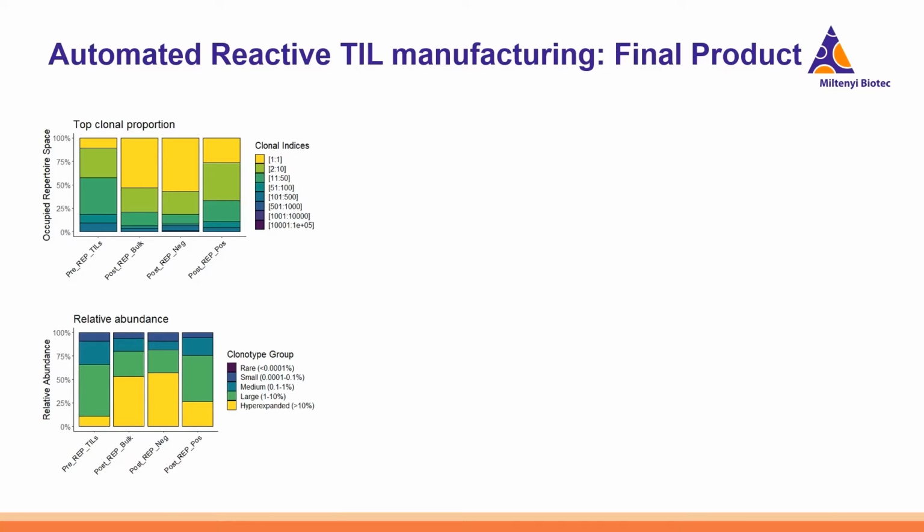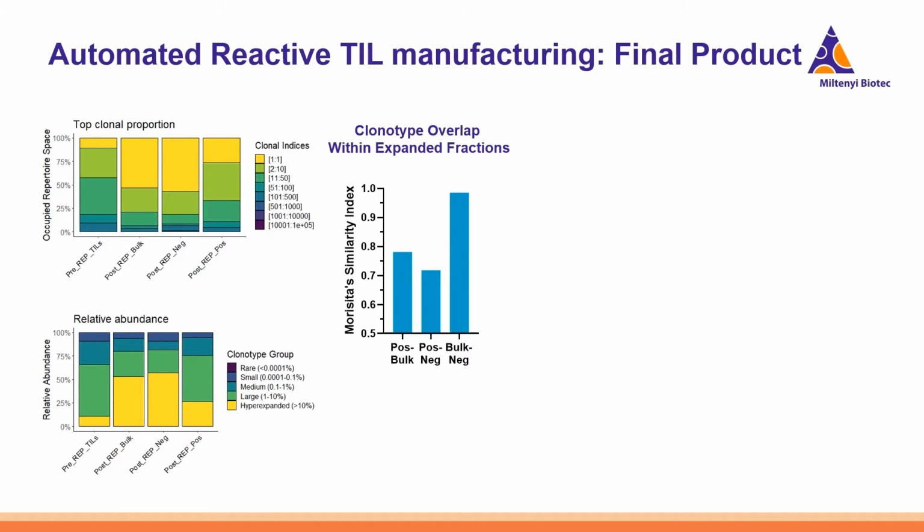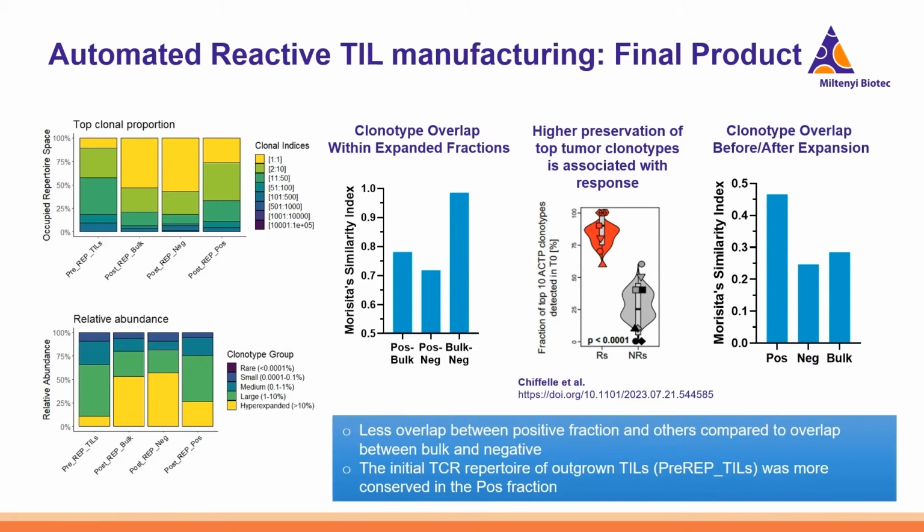When we looked at the Morisita similarity index between the products, we found that the CD137 positively enriched TIL had the most distinct TCR repertoire out of the three products, whereas the unselected TIL and the negative fraction were much more alike. So finally, we compared the TCR repertoires for the expanded products to the pre-expanded TIL, so the TIL before expansion, and found the highest overlap index values of the CD137 positive fraction together with the pre-expanded, suggesting that the other fractions were losing the clones and unspecifically expanding bystanders. Of note, recent data from the group of George Coukos at the University of Lausanne reported high preservation of TIL clones originally found in the tumor to be associated with TIL therapy response.